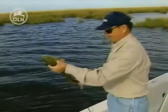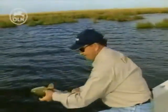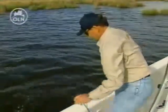It's a good, healthy fish right there. Good, healthy fish. Man, just as strong as a weightlifter. You know, the muscle of the... He's a good, fat, healthy fish. Yeah. We've been eating a lot of pistolettes.